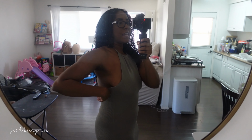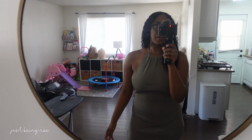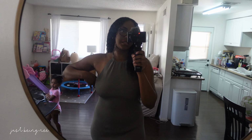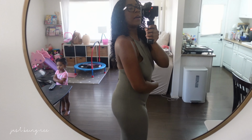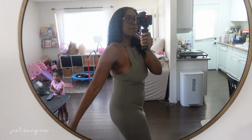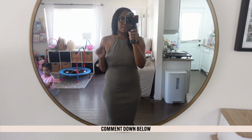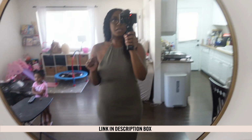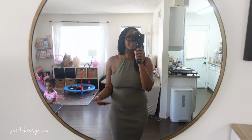I probably should have got it in a size 8 just because there is some gaps and spaces. And yeah, the material is very stretchy, so maybe I should have got a size down, but it is halter neckline. Love that. I think it's so stinking cute, you guys. Let me know what you guys think down in the comments below. I will have this dress linked for you guys. And yeah, it goes down pretty far. You guys know I'm super tall, but it goes down to like my mid-calf. But I think it's super cute, you guys.